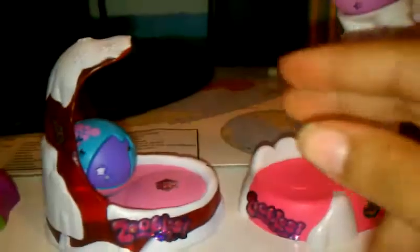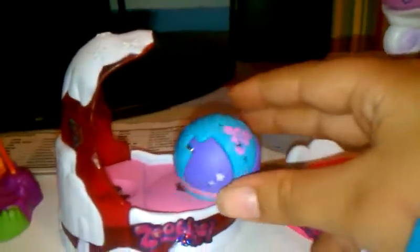Oh yeah, this is Nitty. Okay, and this is Totoro. Clamber! It has a spinner. See? But I can only use one hand. And then, the Zoobles. This is Sparkle! Because I don't know her name, because this was a surprise Zoobles.